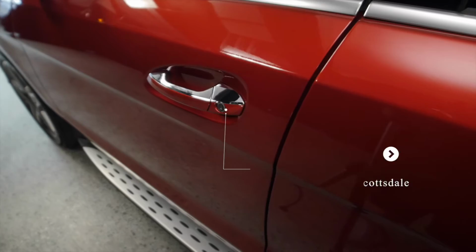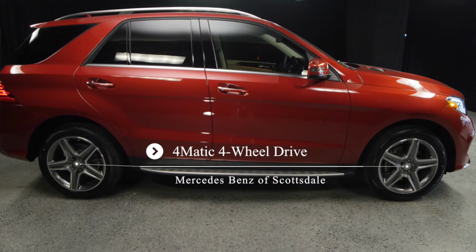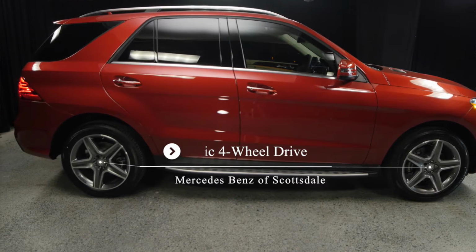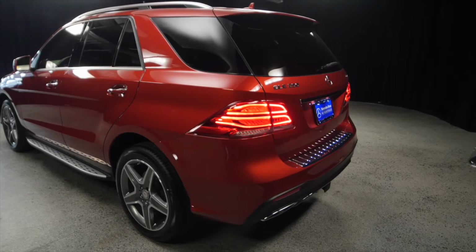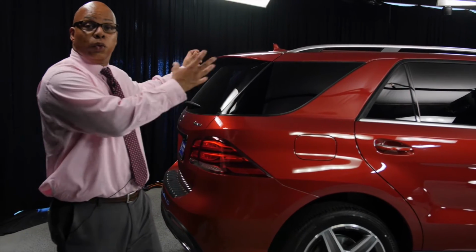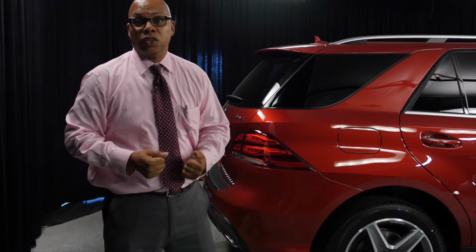Okay. As you move around the vehicle, as I mentioned earlier, this is a 4MATIC. That is an all-wheel drive system. When you have a Mercedes-Benz 4MATIC, the computer determines whether you have traction or slippage. If you have slippage, it moves the power to the wheels that actually have traction. For example, these two wheels are in the mud, they're losing traction. You go to the other side, the computer will move the power to the left side with the wheels that have traction. Same thing could be for front and rear or virtually any combination thereof.